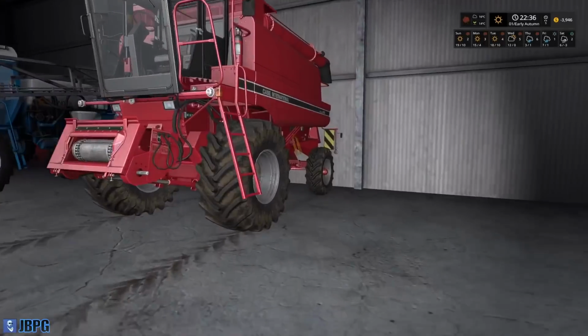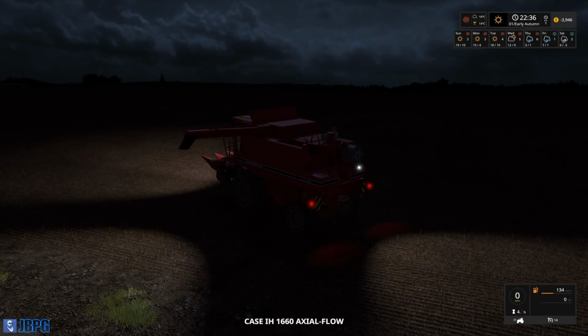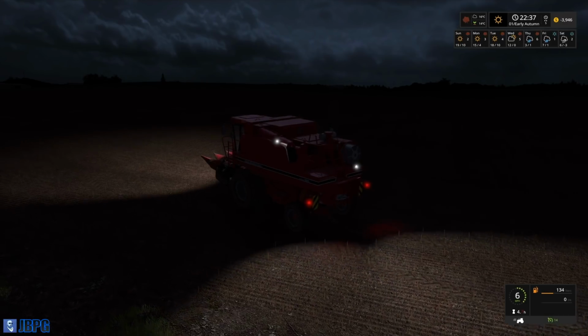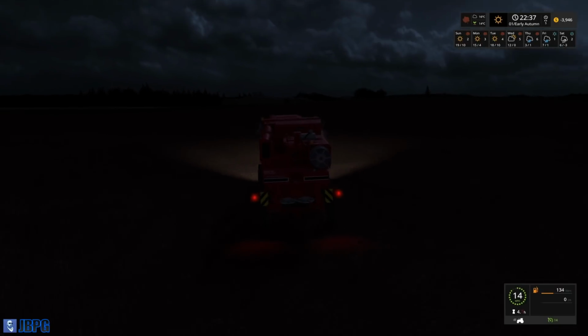I'm going to quickly teleport over to the other combine by doing that. There we go. That's a quick and easy way of doing it. Engine on, fold it up, and we'll get this in the shed. So yeah, there we go. That's it from me. We've finished another harvest.